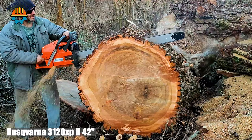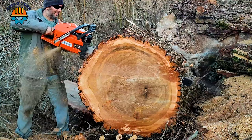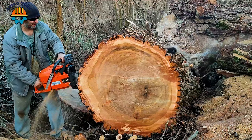Roaring through the timber scene, the Husqvarna 3120 XP with a 42-inch bar is considered the lumberjack's true companion. With a powerful 118cc engine and an impressive 42-inch cutting bar, this powerful machine easily handles tough giant tree trunks.